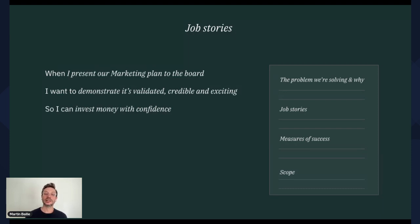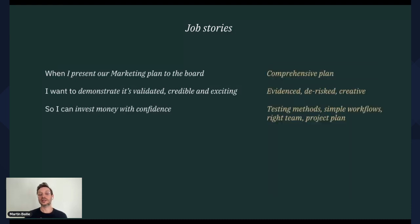So the process of then who can help me, who's the vendor, will be deeply connected with these motivations. In this example, they will respond to the idea that they would have a comprehensive plan. So you might want to, Lees and Fields as a vendor will go, we can deliver a comprehensive plan. We can deliver on your motivations, which is that it's going to be an evidenced and de-risked and creative plan. And you can invest money with confidence because we have this cleverness, these testing methods, these workflows, the team, the project plan. We can give you all of it so that you can invest with confidence.